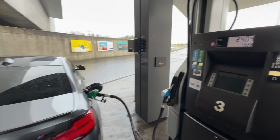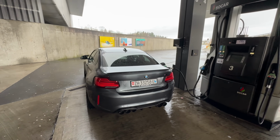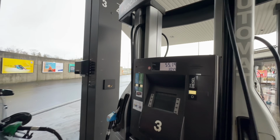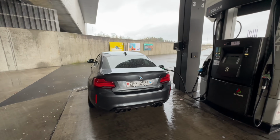Let's see. From behind, it looks very beautiful. Really, I really like the looks from behind. Yeah, it's a nice looking car. It is exactly as I said. 30 liters went into the tank. Yep, I think we should go and pay, right?